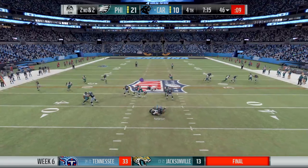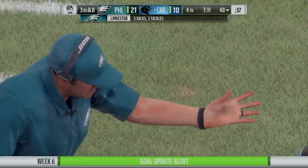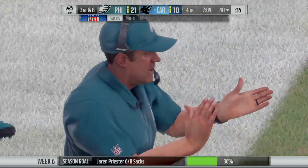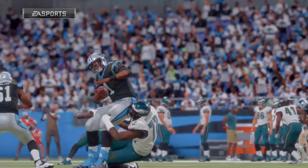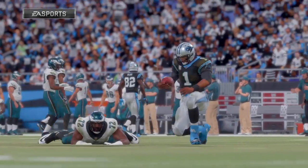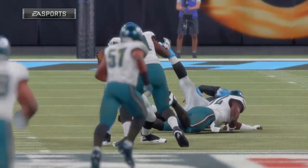Here's Newton now on 2nd down. And no escaping this time as he'll go down. They got him for a sack. The amount of sacks that they've absorbed in this game is absolutely extraordinary. Let's just face it. This offensive line, flat out, cannot handle this pass rush. It's been demonstrated time and time again.